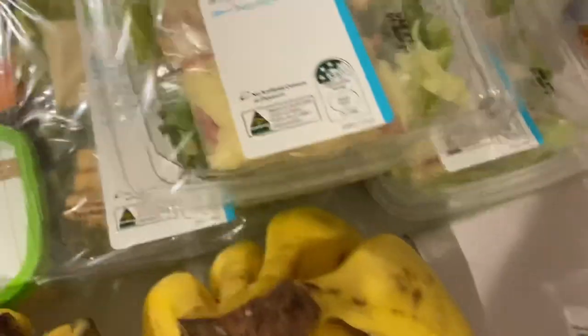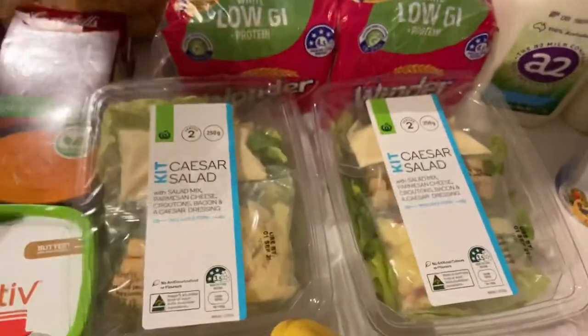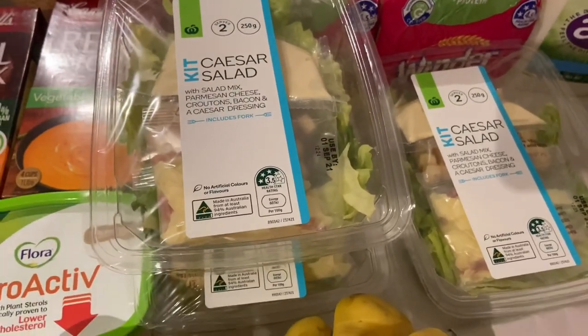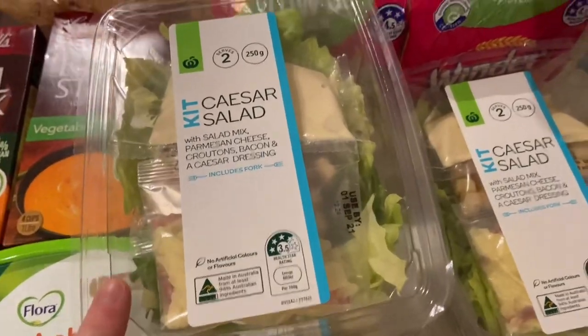He will not have ham in his sandwich, but he's happy to have it on the side as a snack, so go figure. I also grabbed 3 of my favorite Caesar salad kits this week. I grabbed 4 last week, I think, and I still have 1 left in the fridge. So I thought I'd just grab 3. That seems to be about the amount that I get through without wasting any. They're about $6 each.